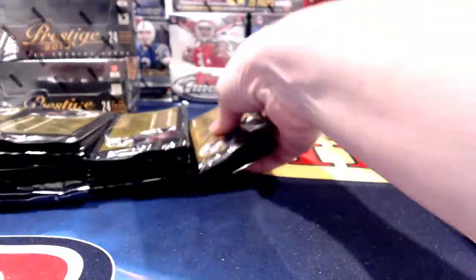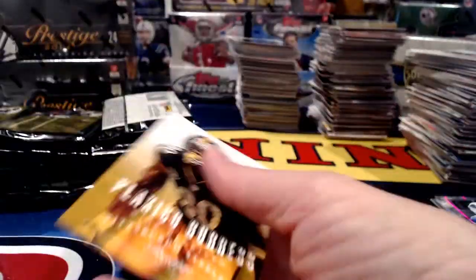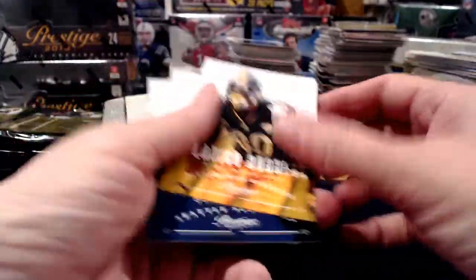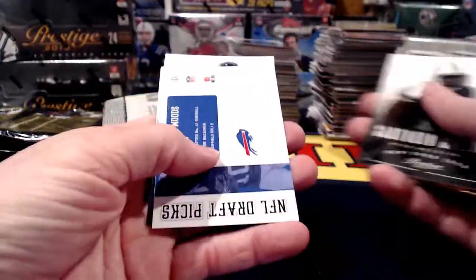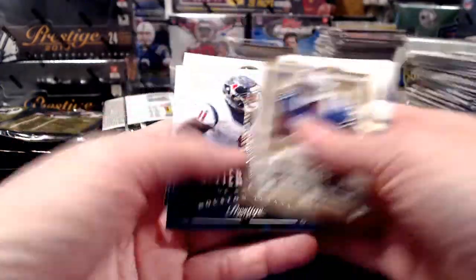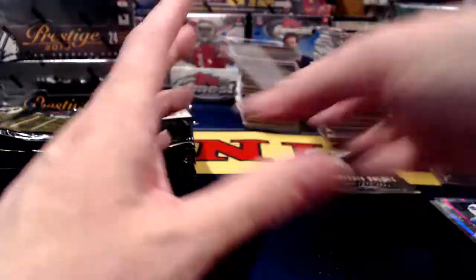And I thought the same way about Andrew Luck when I was thinking about the 2012 Prime Signatures. But I pulled Andrew Luck right out of the very first case of 2012 Prime Signatures that I ever broke. Came right out of the very first one. So I was like, well, all right. That kind of took a little bit of the challenge out of that one because I hit it right away.